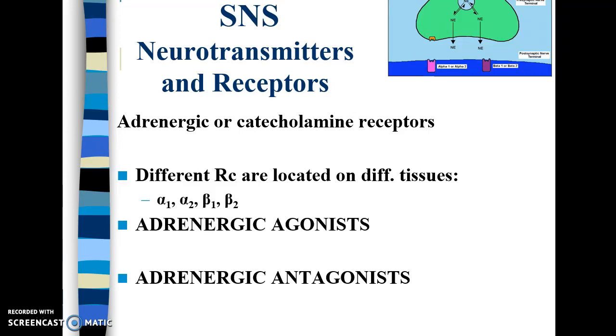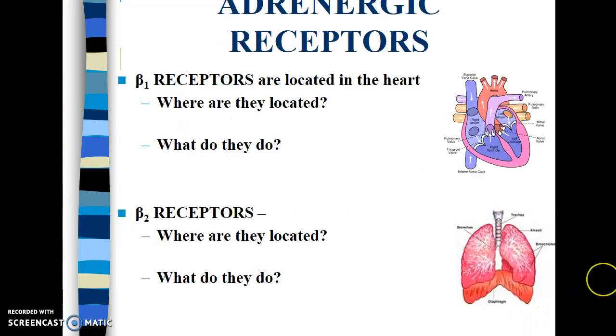So they're going to either block the receptor itself or change the receptor's conformation so that they can't be stimulated by epinephrine and norepinephrine. And we're going to talk even more specifically about these adrenergic receptors that are alpha 1s, alpha 2s, beta 1s, and beta 2s. I don't know if you got into those, but we're going to talk about them in great detail.